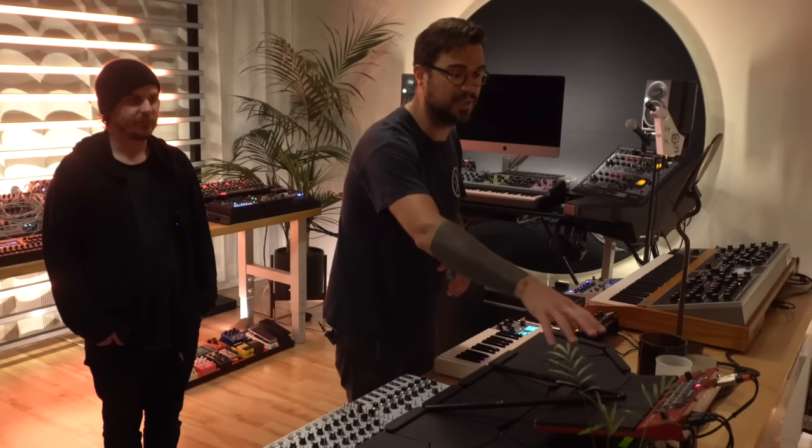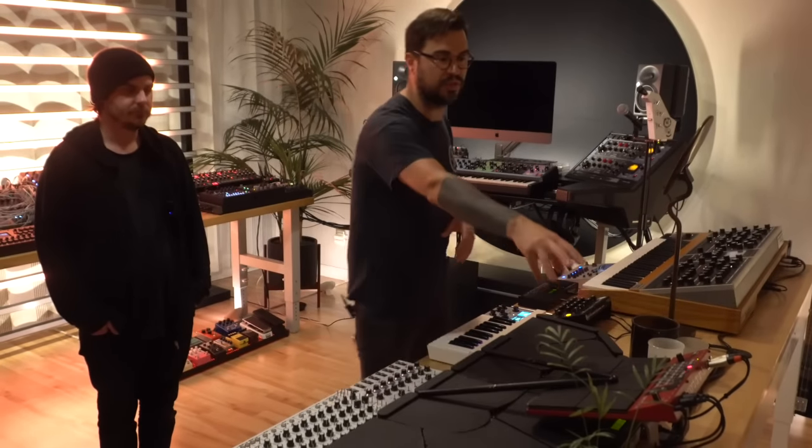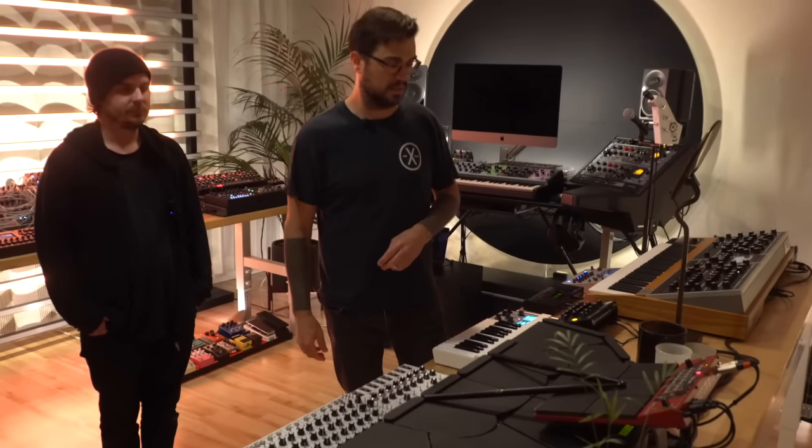This is not just a preset machine. They call it a modeling percussion synthesizer. And this is the third version of the Nord drum, and then they've discontinued them a while back, but my God, absolutely insane sounds.